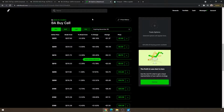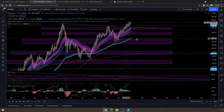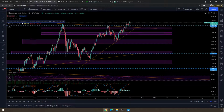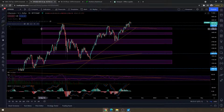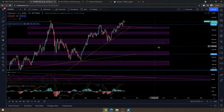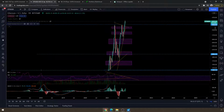So anyway, let's move over to crypto. I'll just do Ethereum. Oh my goodness. Alright. It looks a lot worse than it actually is. I wish I could hide all these purple boxes at the same time. I don't really know how to do that. So I'll just do my analysis on the bigger time frame. Let's go to the weekly.